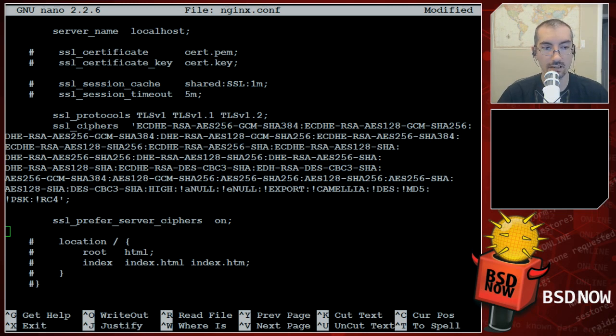For the message cipher, we favor AES over everything else. For AES, we favor the GCM mode over CBC mode, as GCM is more efficient and not susceptible to the BEAST attack. And obviously, we'll favor AES 256 over AES 128. For message digest, we favor SHA-2 with 256 or 384-bit digests. We'll disable the non-authenticated and non-encrypted suites, all of the legacy export stuff, Camellia, DES, MD5, and any pre-shared keys.